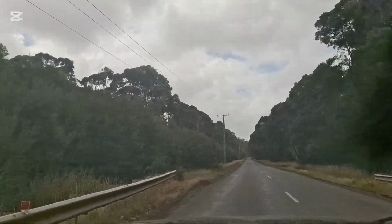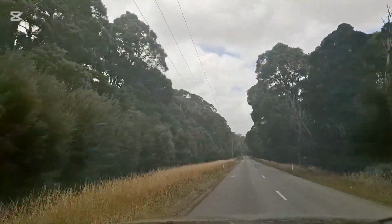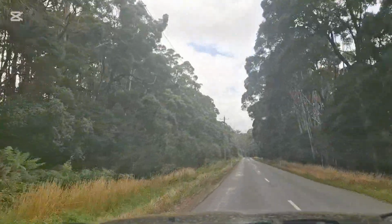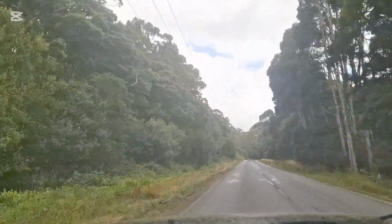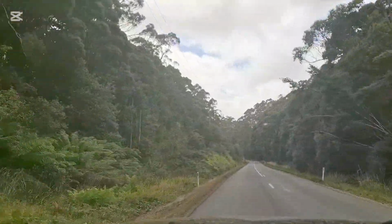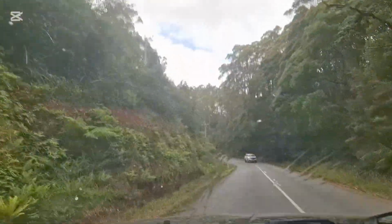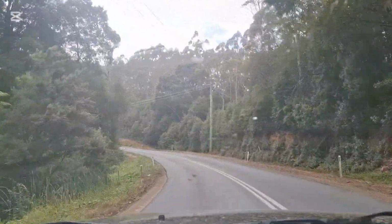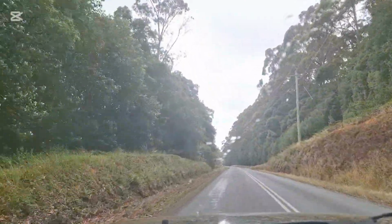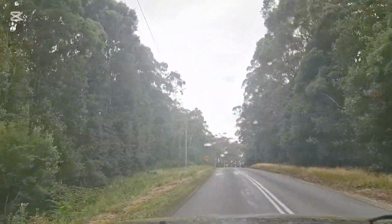There's a creek. It's the middle of the day, and it's looking pretty gloomy. Let me clean the windows as well, I think. Intruder. There's a fly on the windscreen. See the window down. Have a look at the landscape.